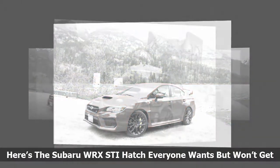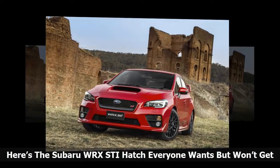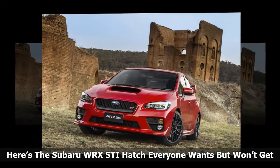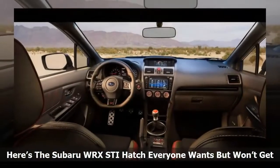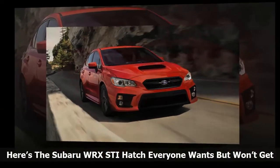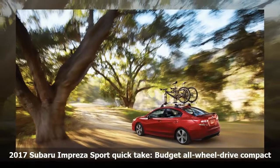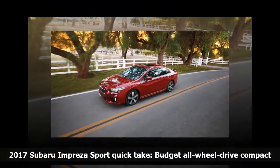When will WRX STI get attention? Subaru won't make major changes to the WRX STI until it gets a complete remodel for the 2020 model year. Subaru Corporation has not confirmed a 5-door hatch body style for the WRX and WRX STI performance cars, but they are aware enthusiasts want one like the 2018 WRX STI rendering above. Stay tuned.